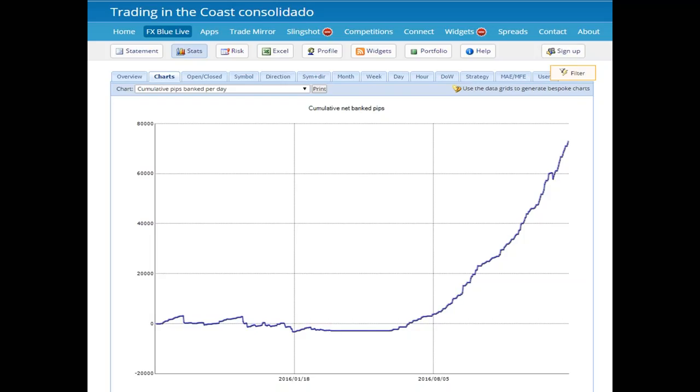In order to convince you how powerful the Bookmap tool is and challenge you to keep on listening to me, let me show you the balance curve of my trading system, which I call Trading in the Coast. The name is in honor of the Nobel Prize winner Benoit Mandelbrot, when he used fractals to measure the coast of England. So I stole the name, so my system, I call it Trading in the Coast.